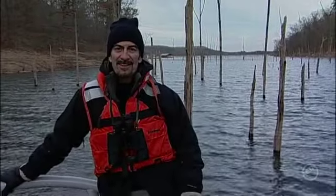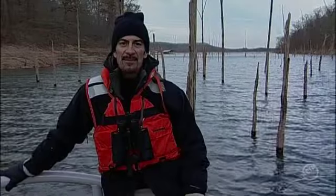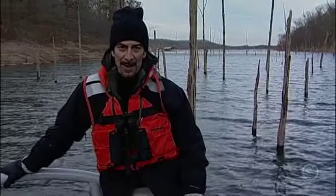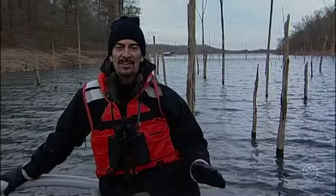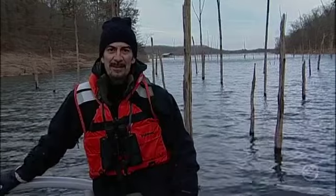Beaver Lake in northwest Arkansas, quite the popular fishing lake, and in the wintertime, quite the popular lake with eagles. Just the other day, 150 some were spotted here. That's more than on any other lake in the state. So we decided to venture out and see how many we could spot.